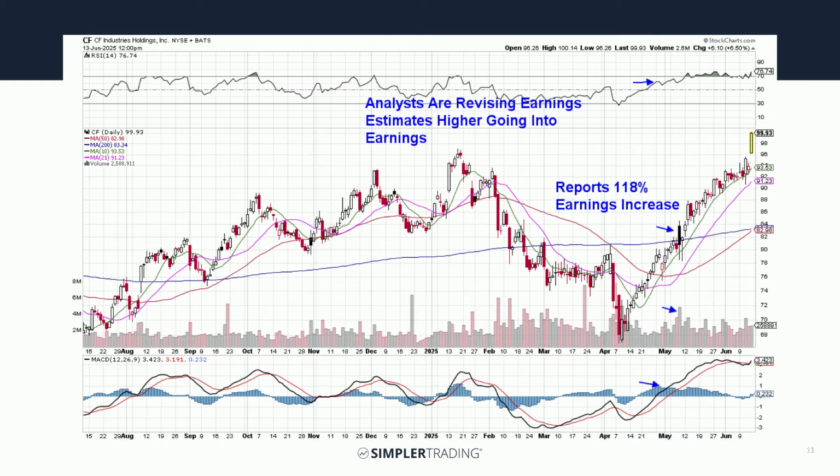Next up is a current view of CF Industries, and I'm taking us to the beginning of May of 2025, and the company reported earnings of 118% versus that same quarter a year ago. And take a look at the sharp uptrend here and the response to that very strong earnings report.